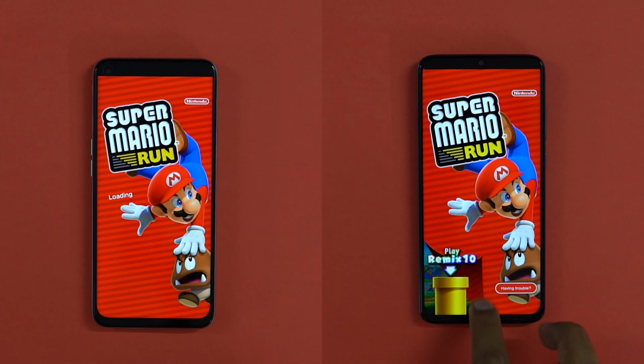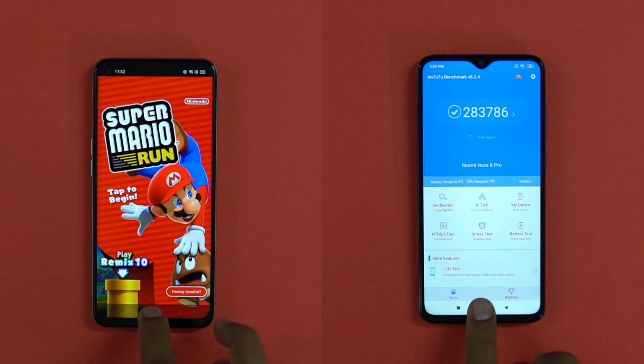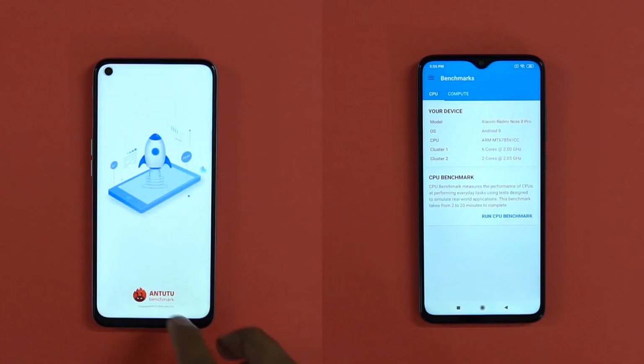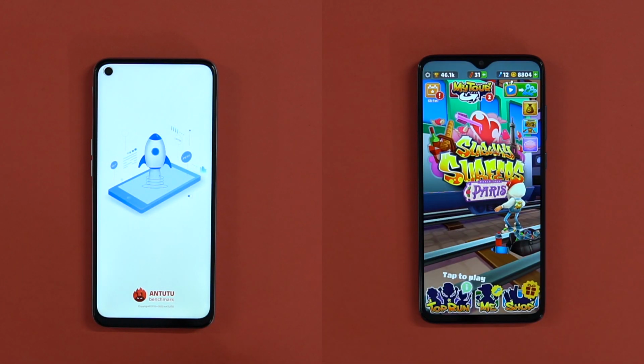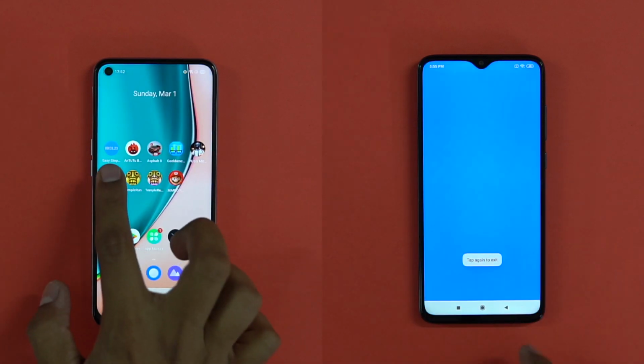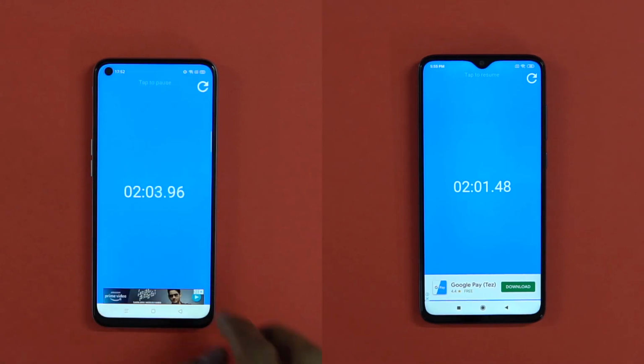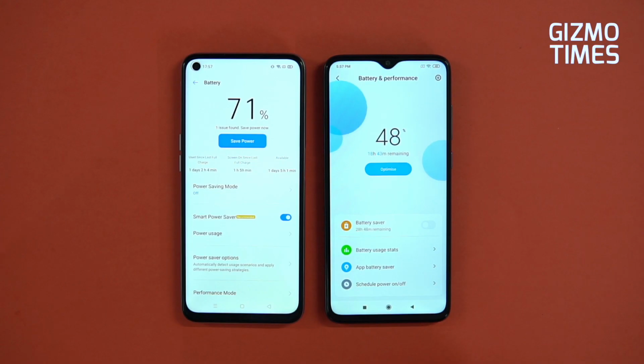And now the final results are here. It was a couple of seconds lesser on the Redmi Note 8 Pro, but that again was because the Super Mario Run actually took some more time on the Realme 6, which could again be because of the network, but we won't be giving you the final judgment based on that. It's almost a close battle, which was quite expected anyway. The RAM management is going to be the same on both the devices.